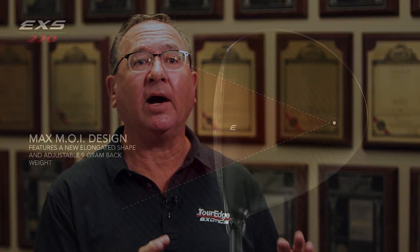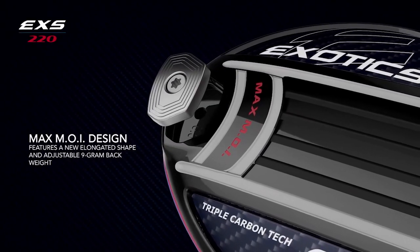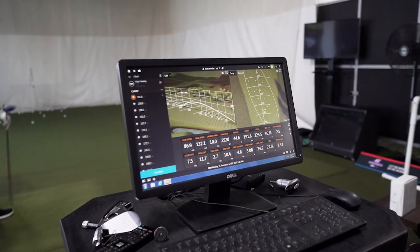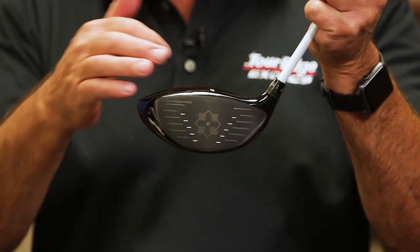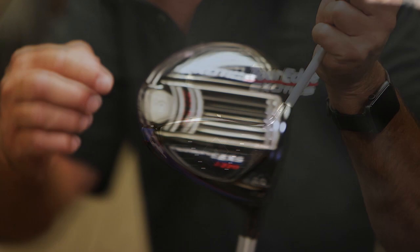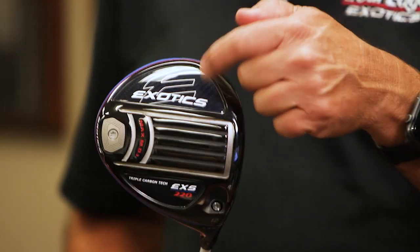Right now our main chase is for MOI, and that's moment of inertia. So with Exotics in the 220, that's our highest MOI product by far. So now we've hit that pillar, if you will, right? What are we going to concentrate on next? This driver's really good on off-center hits. It's really long, low spin, but we actually want to make a lower spin version of this one next because it'll be improved more. So that's the new goal. That becomes the project for the next one.